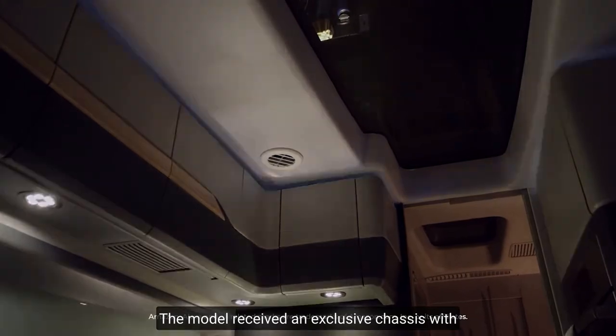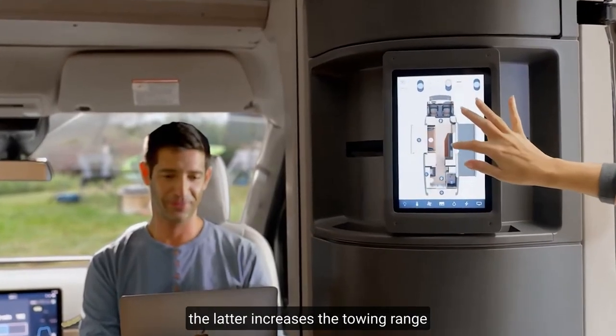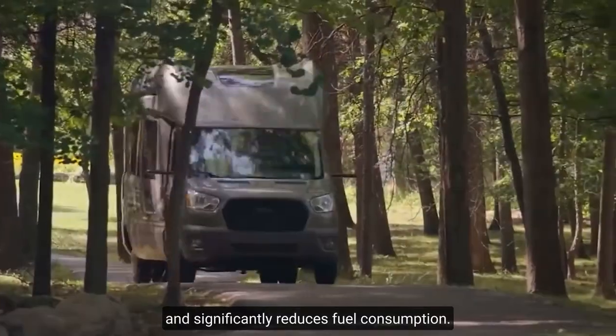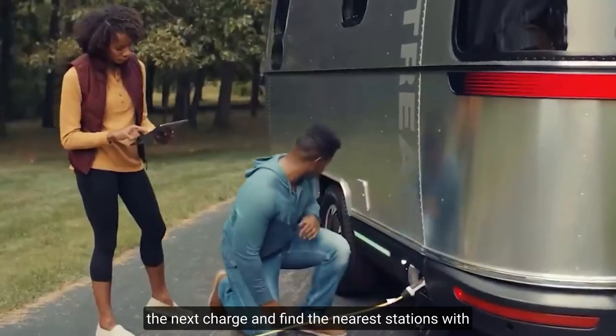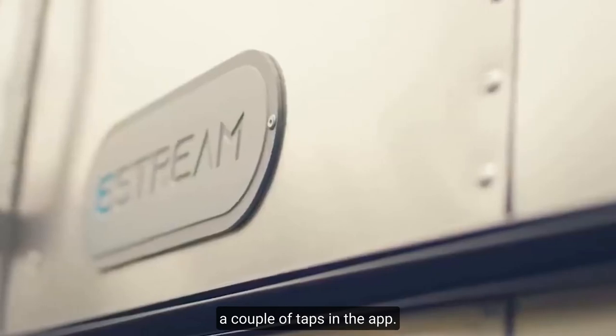The model received an exclusive chassis with remote control and electric transmission. While driving, the latter increases the towing range and significantly reduces fuel consumption. The digital tools implemented in the car help you always know how many miles it will be until the next charge and find the nearest stations with a couple of taps in the app.